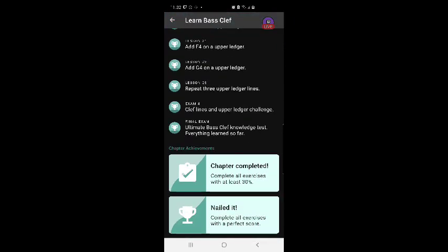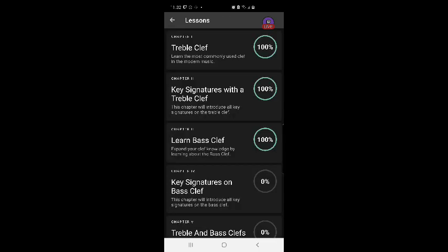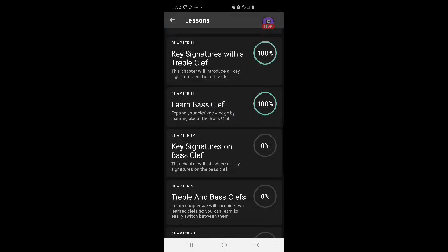Nailed it. Complete all exercises with a perfect score. Yay. So next time we'll work on key signatures on bass clef. This chapter will introduce all key signatures on the bass clef.